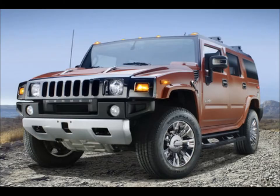So how does one improve fuel economy? Over the next 30 days, I'm going to try to answer that question. Meet the Hummer H2. This car gets 9.5 to 12 miles a gallon. This is truly the definition of a gas guzzler.